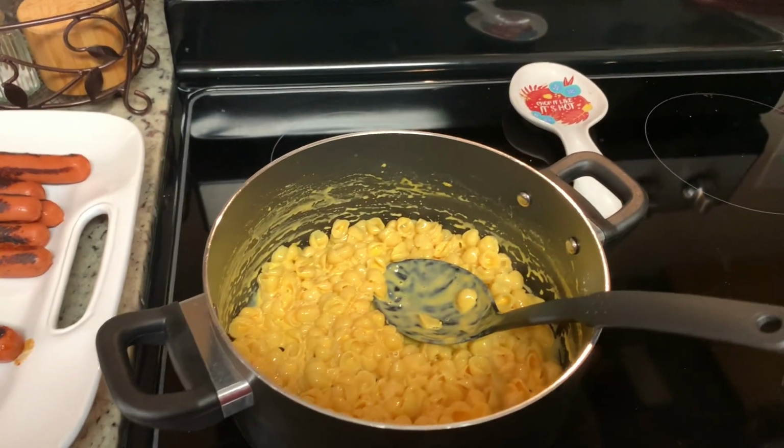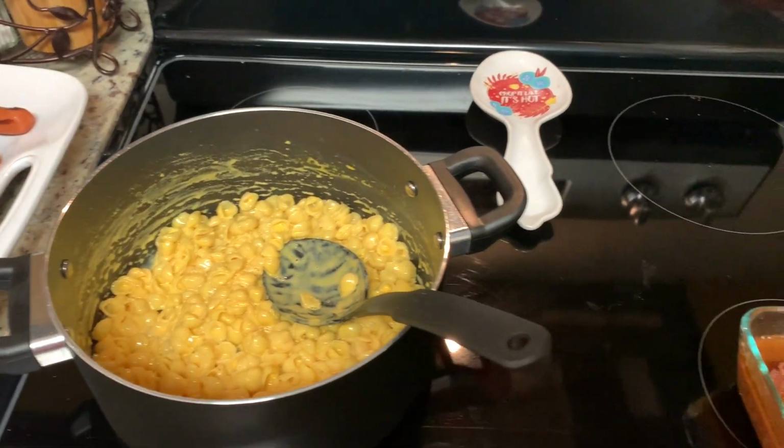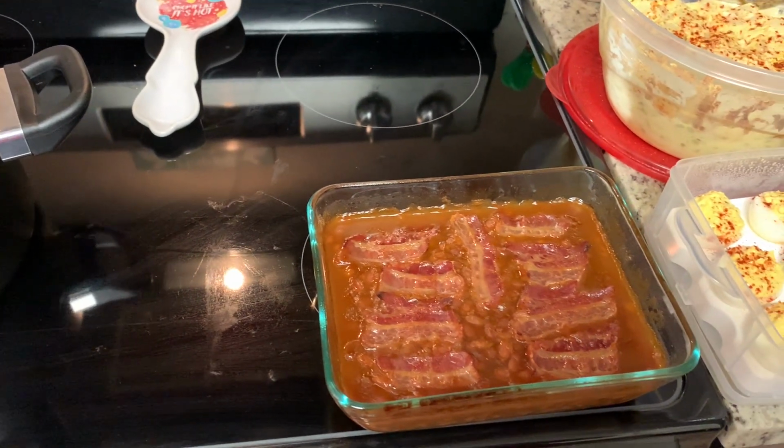The baked beans, these are just great value baked beans. I added a little bit of brown sugar, barbecue sauce, put it in this casserole dish, topped it with some pre-cooked bacon, and baked it at 375 degrees for about 30 minutes.